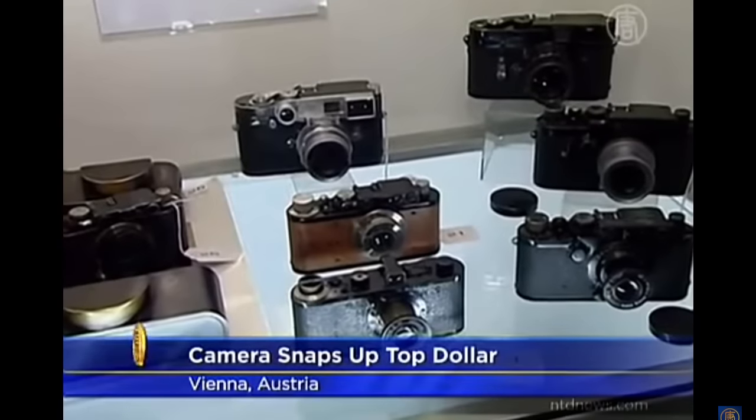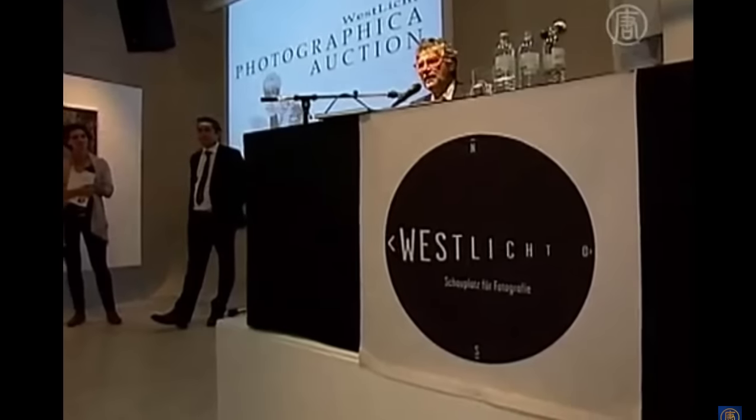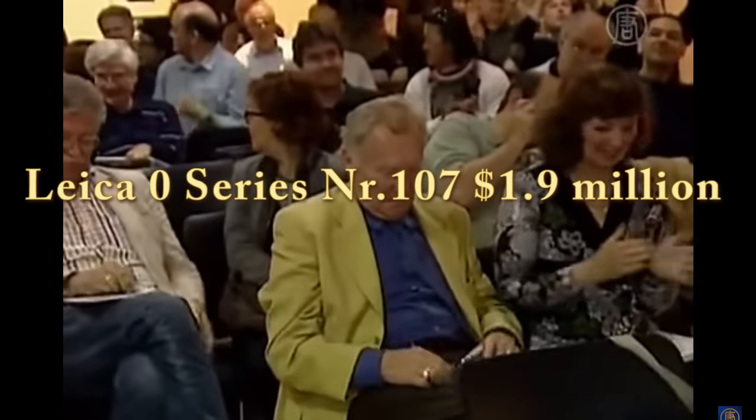It's actually the first of only 25 made and was, according to experts, the first Leica to be exported, allegedly for a patent application in New York. It was released in 1923 and bought by an unnamed Asian collector for $1.9 million. The bidding lasted less than 2 minutes.